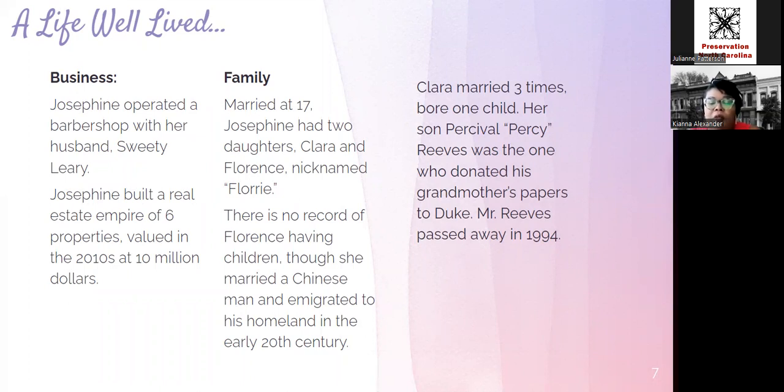And Josephine also built a real estate empire that included 6 properties. That's a mixture of land, residential property, and commercial property. Based on the information on the marker in front of the building, the J. and Leary Building that still stands today, if you valued all that property in the mid-2000s, it would have been at about $10 million in value, all of it together.